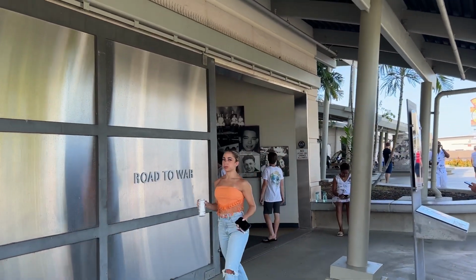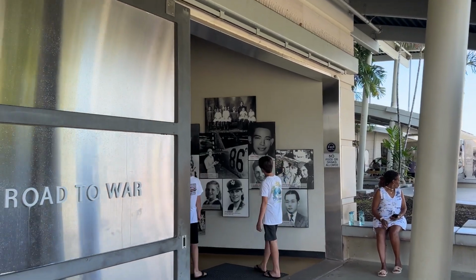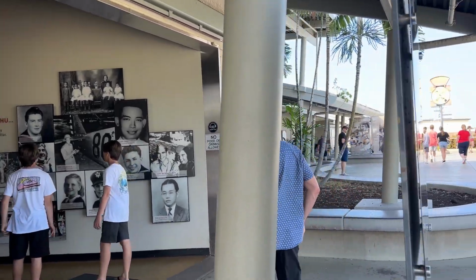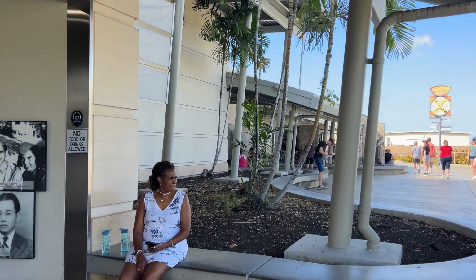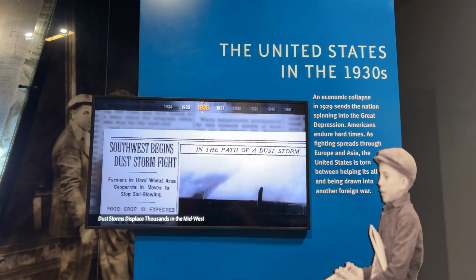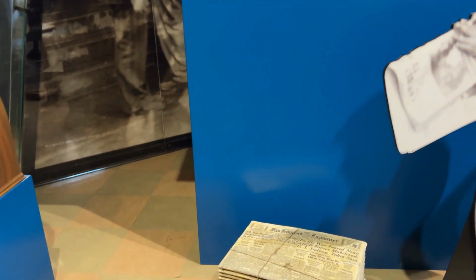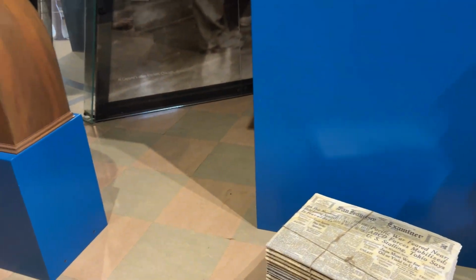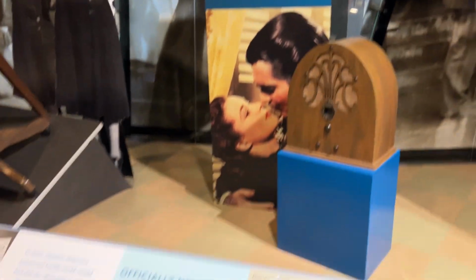So there are two museums here. One is the Road to War. It's this one right here. The other one, I'm not sure what it is, but I'm sure we'll see. It's right next to it. We'll see what it's about. It's talking about the Great Depression. We were officially neutral in the war.